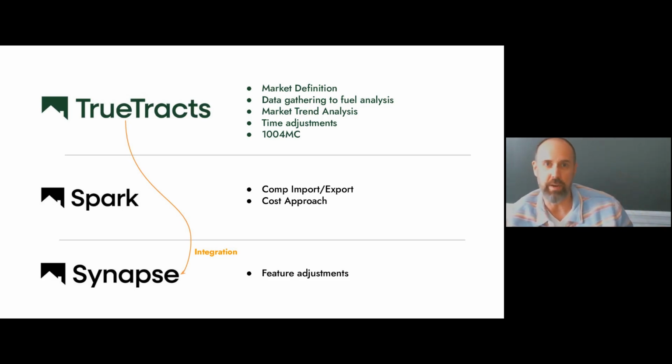You're going to use it to define your market, gather the data to fuel the analysis, analyze your market trends, get your time adjustments, get your 1004MC filled out. That's step one. Then you're going to use Spark to import and export your comps really quickly and efficiently. Those of you who aren't using Spark, please check it out.